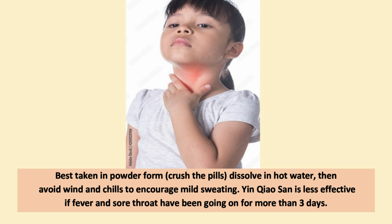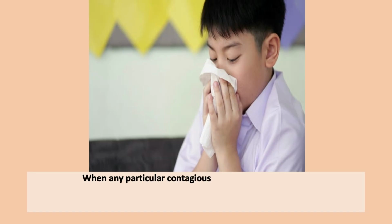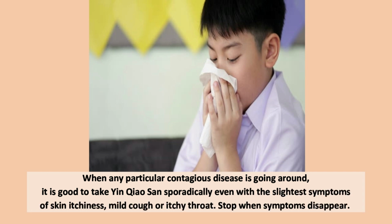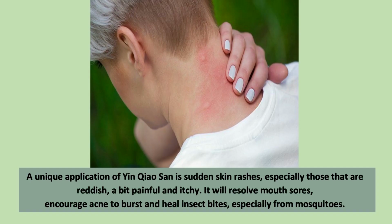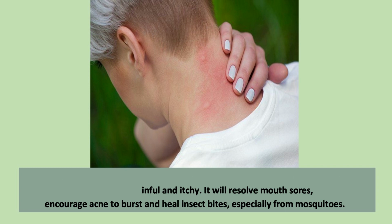Yin Qiao San is less effective if fever and sore throat have been going on for more than 3 days. When any particular contagious disease is going around, it is good to take Yin Qiao San sporadically, even with the slightest symptoms of skin itchiness, mild cough, or itchy throat. Stop when symptoms disappear. A unique application of Yin Qiao San is sudden skin rashes, especially those that are reddish, a bit painful, and itchy. It will resolve mouth sores, encourage acne to burst, and heal insect bites, especially from mosquitoes.